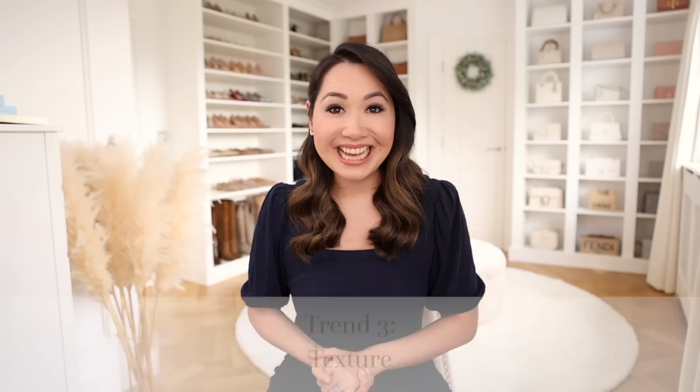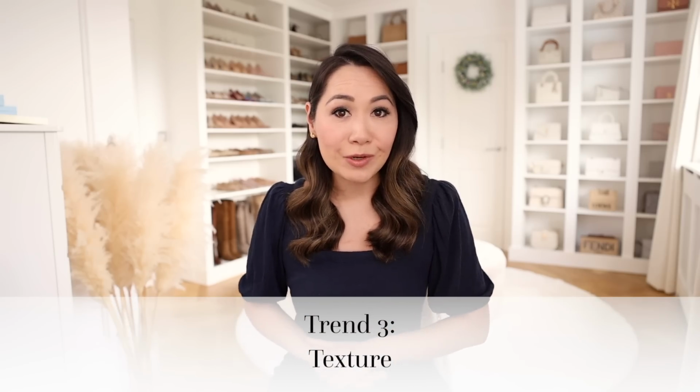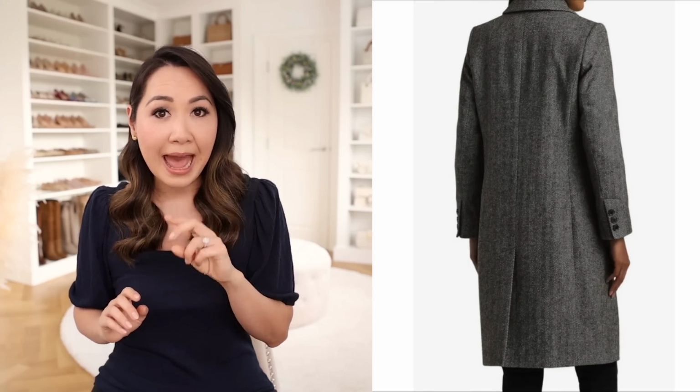Next up is texture, and this is often a trend that I do see in the colder months, especially because a lot of people do gravitate towards darker tones, so it is nice to mix things up with a little bit of texture, and there are so many beautiful examples of this trend in the end sale. So first up, I did spot this beautiful Ralph Lauren coat, and this has a herringbone weave to it, really, really luxurious looking. I believe this comes in two colours, so there is a black and a brown.